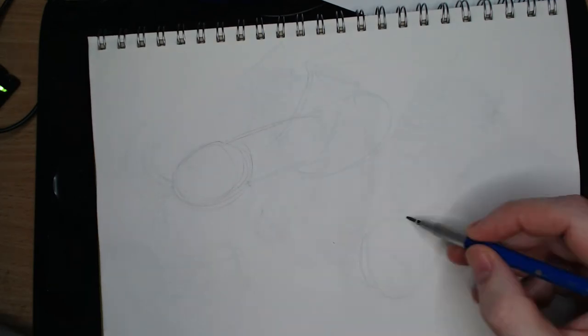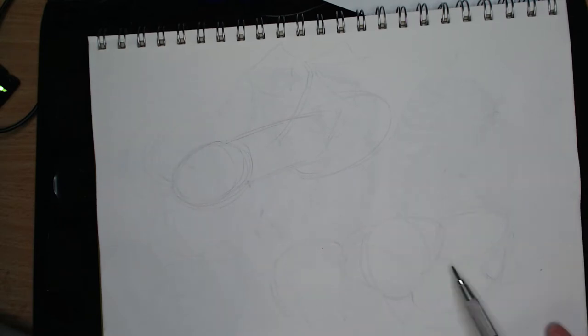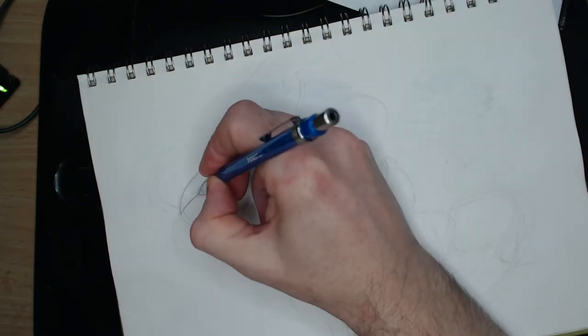In today's video, I am drawing an HR Giger style. This style has been dubbed Biomechanical. I am drawing a couple of creatures for my day 28 hashtag HR Giger challenge.